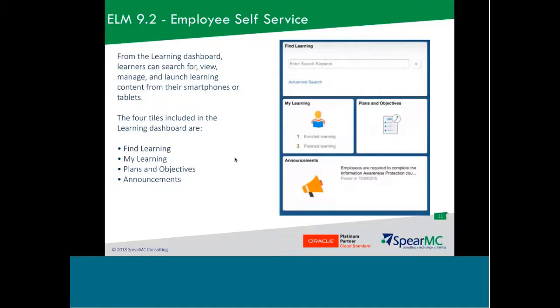So they can search all these courses based on the access they have been provided. Find Learning is about searching the courses and enrolling in them, and after enrollment they can launch the courses. When I say launch, it's a webcast. If it is a classroom session, they have to attend the classroom sessions.